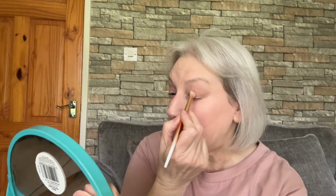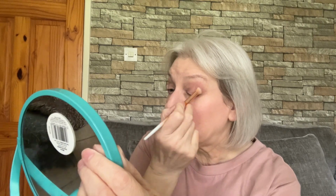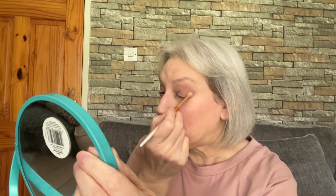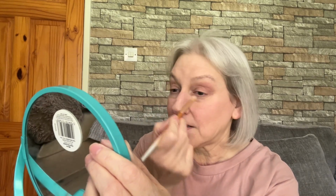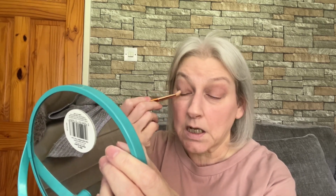Do you like to wear eyeshadow on a daily basis, or is it not something you bother with? I know a few of you said you don't bother with makeup, but I always feel a little better when I put makeup on. I feel more motivated to do things. So yeah, that's why I try and put it on regularly. I don't wear it every day, but I do wear it most days.